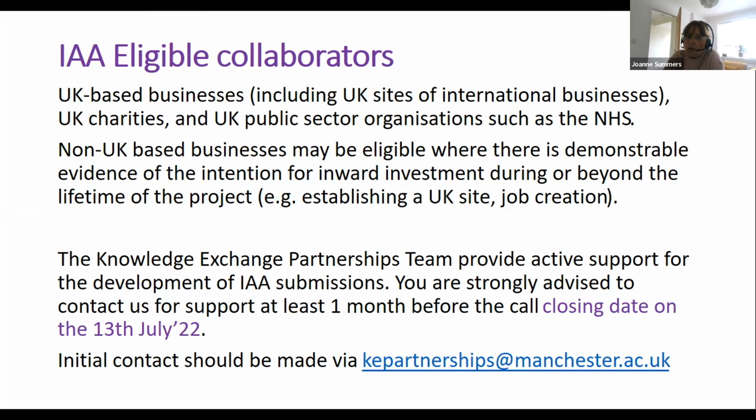Like I said, eligible collaborators, both for proof of concept and secondments, are UK-based businesses and UK charities. With the IAA, we can work with UK public sector, including the NHS, unlike KTP. So UK public sector is welcome to apply. Non-UK based businesses may be eligible as long as we can see from the application that there is an intention for inward investment during or after the lifetime of the project, where we can see there will be some benefit to the UK, either by job creation, etc.